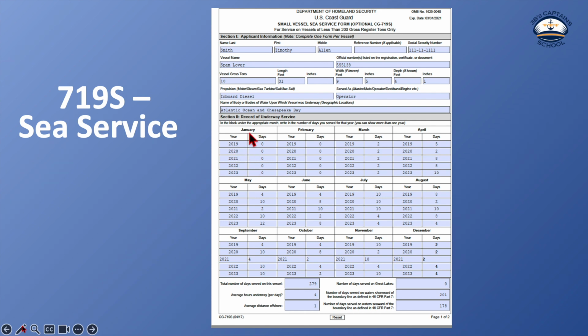This first column is January, and it's split by year and days. So January of 2019, this guy, Timothy Smith, had 0 days underway. Actually, if you look, 2019, 2020, 21, 22, 23, he had 0 days underway in January and February. Apparently, Timothy does not like the cold. March, he starts getting some days. He's got 2 days in 2019, 2 days in 2020 in March, 2 days in 2021.